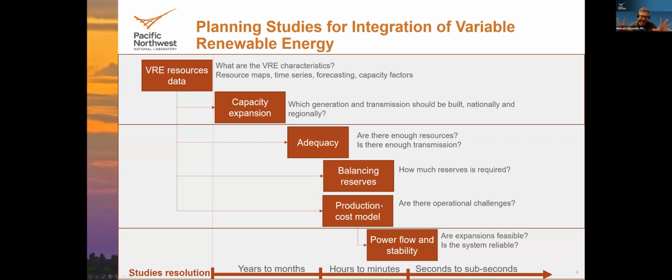So this is a quick picture of all of the different types of studies that are usually used today, as the planning processes have evolved. At the bottom of this figure, you can see the resolutions of each type of model. For example, capacity expansion will typically have resolutions of years, and the horizon can be 10, 15 years. As you go down in model detail, you can have higher time resolutions: hours to minutes for the adequacy, balancing and production cost models. But for power flow and stability studies, it could be seconds to sub-seconds.